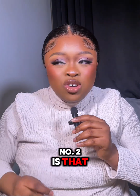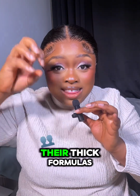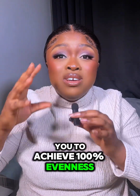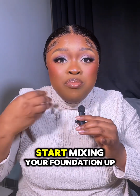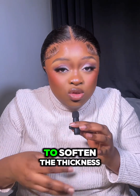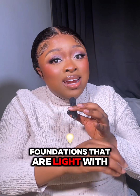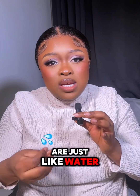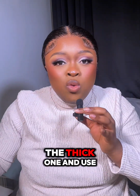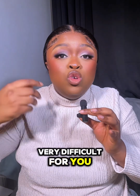Number two is that your foundation might be too thick. When you blend foundations in their thick formulas, it's almost impossible to achieve 100% evenness on the skin. You should learn to mix your foundation with another foundation to soften the thickness. If you already bought foundations that are too thick, get lightweight foundations. There are some foundations that are just like water. Get those lightweight ones from a good brand, mix it with the thick one and use both. Stop using just thick foundation because it will be very difficult to blend.